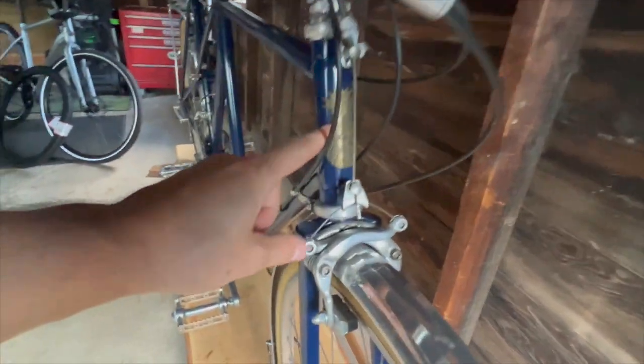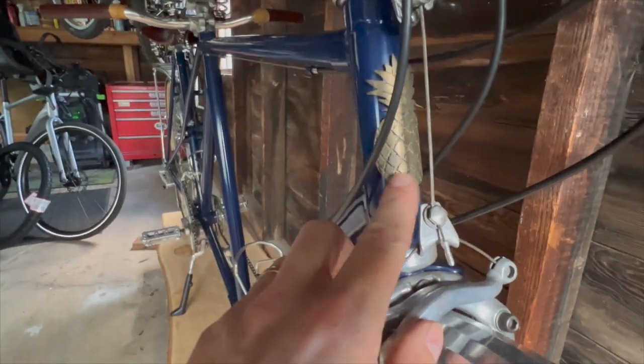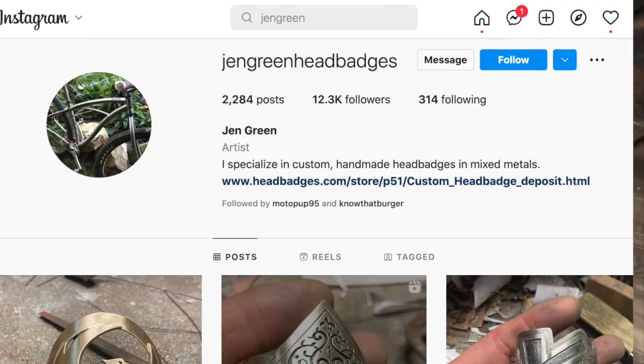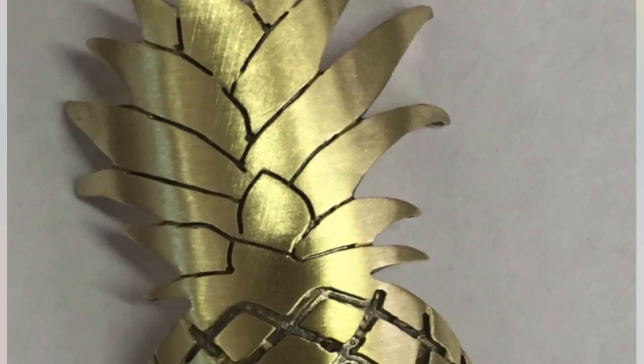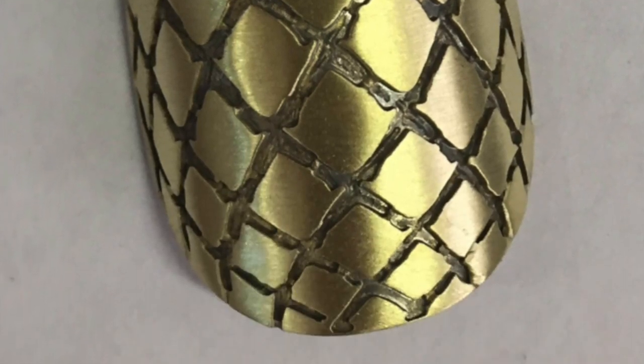This head badge right here I had custom made. There is a woman named, she goes by Jen Green Head Badges on Instagram. And I think I built this bike 5 or 6 years ago. So I was one of the first to get a Jen Green head badge, which is my claim to fame.